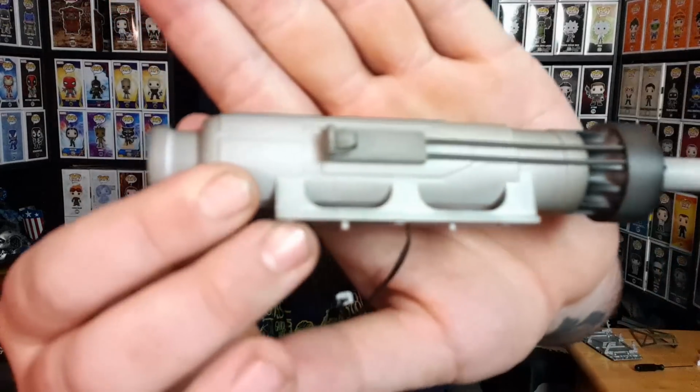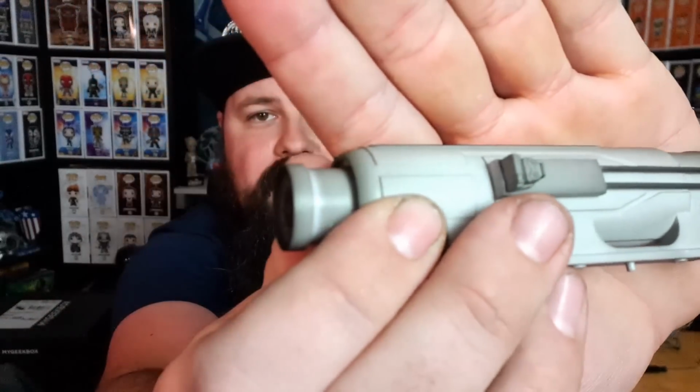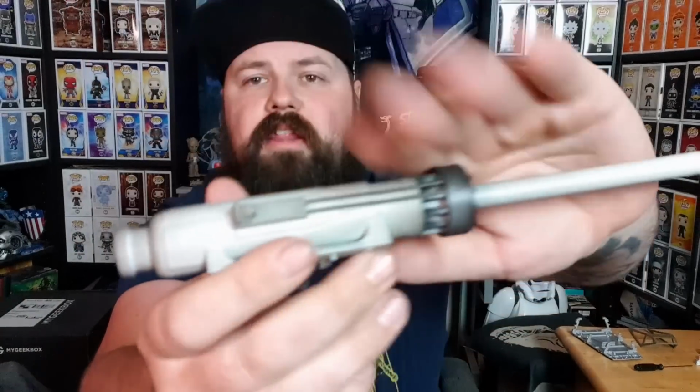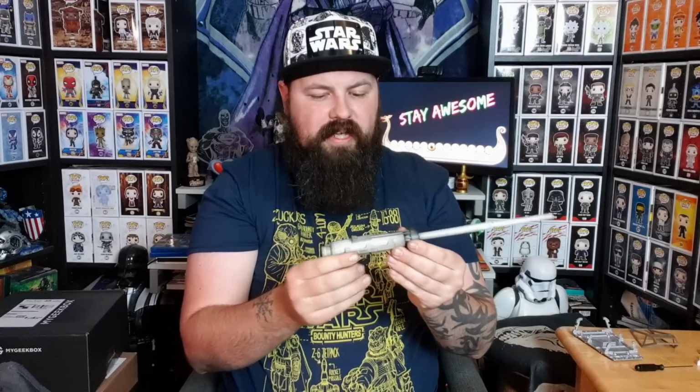The details on this, even the parts, I mean, it's not finished yet, but the little bit of details they've put on this, there's little bits here. They put this little bit on here, they didn't need to. They've got these two bits here, behind, put on there. They've gone the extra mile for these little bits of detail, which they didn't need to put on there, but it makes it so much better.